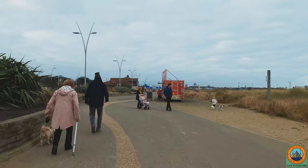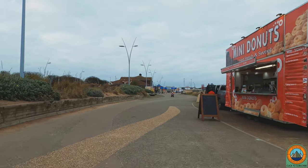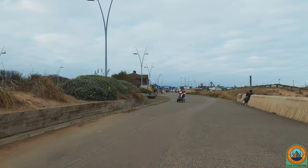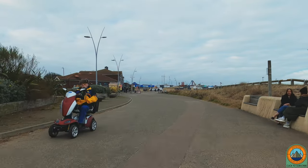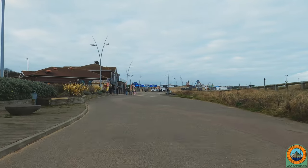So we've got the mini donuts too. This is quite torturous. Yeah, you've got Ocean Beach Fun Fair coming up. I'm pretty sure that'll be closed. But to the right there, you've got a skate park and stuff like that, which is great.